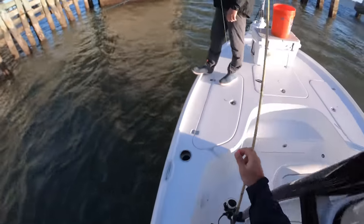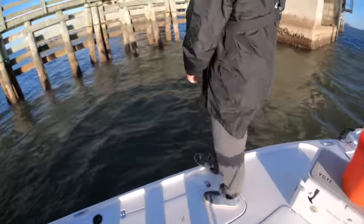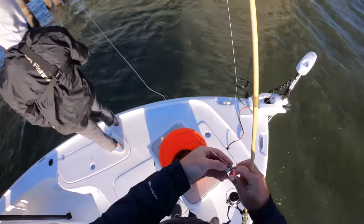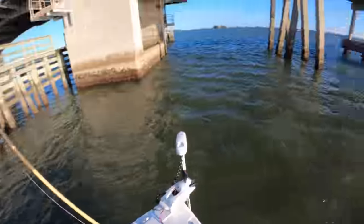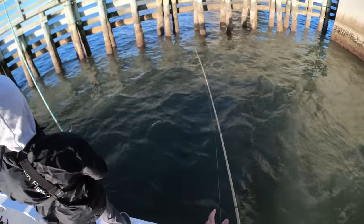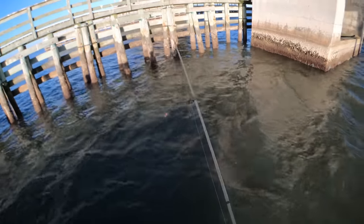I don't know if I was recording, probably not, but he smoked it on these pilings over here. See if we can get a couple more. We're keeping them in the live well, just so we can swap them out if we get a bigger one. That way we're only keeping the two that we really need for the tournament.